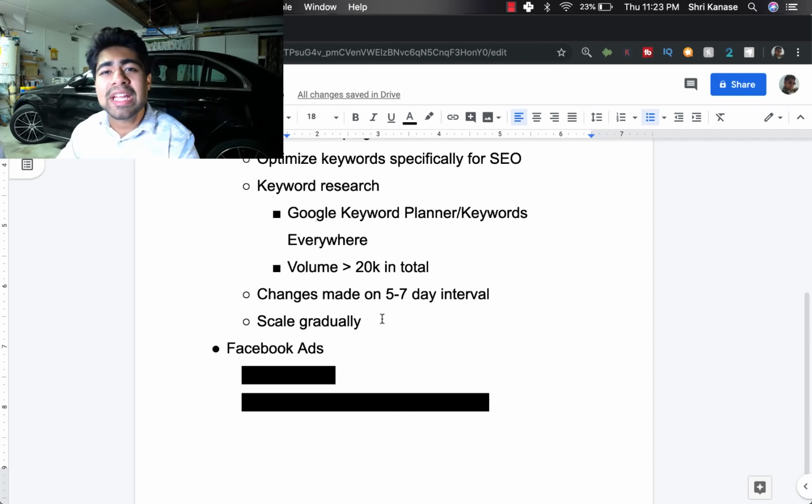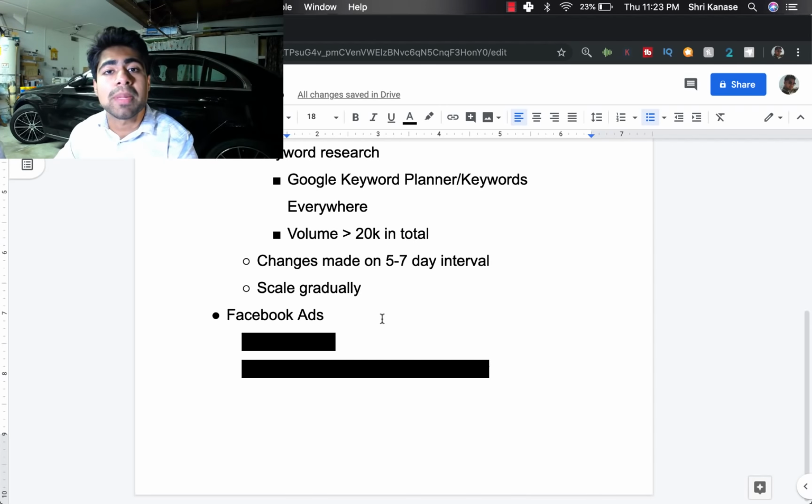But once you have a winning campaign, you want to start scaling gradually, meaning you can increase the budget by $10 or $20, or in some cases by 2 times the original budget, but every 5 to 7 days. Again, you can't rush with scaling when it comes to Google Ads, otherwise you will really end up screwing up the entire campaign. Start off nice and slow, increase the budget gradually based on the results that you're getting, and continue to make improvements as you see the results.